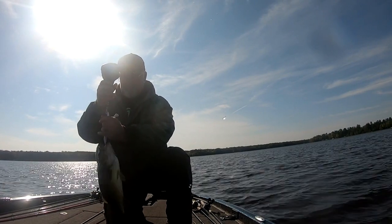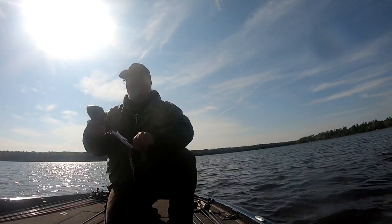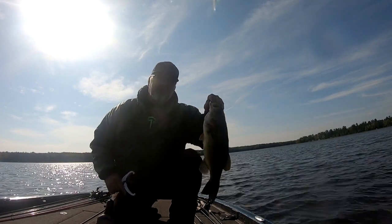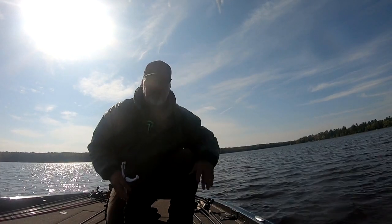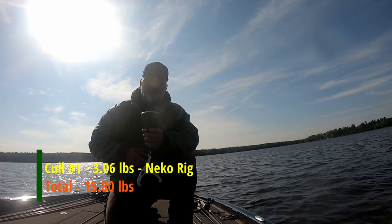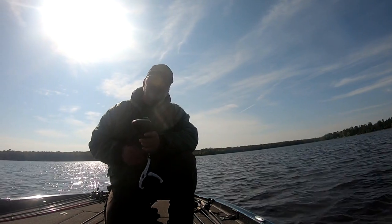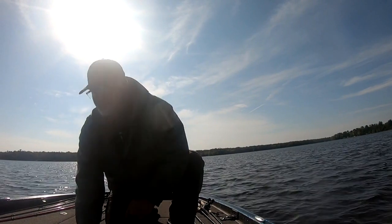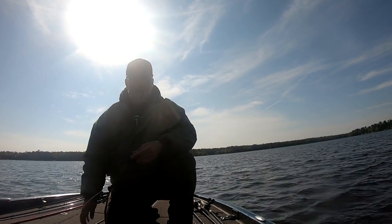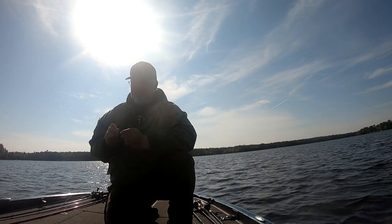Interesting. 6.06 on the Neko rig, black and blue Senko rig, Neko style. 15.80, that called out a pound and a quarter one, so we made 15, which is a big goal of ours, so anything after this is bonus. Let's see what we can do here. It's still plenty early, so hopefully we can. We got one fish under 3 pounds yet. Really would like to have all of them over 3. That would be nice.